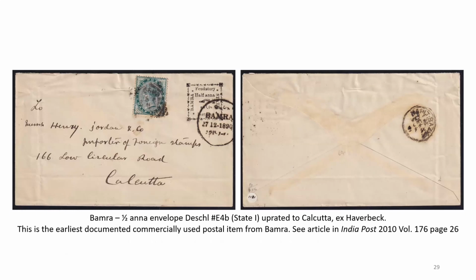Here we have a Bamra postal stationery envelope, this time decimal number E4B, franked with a half anna to pay the postage from Bamra State to Calcutta. This is ex-Halfback. This happens to be the earliest documented commercially used postal item from the state of Bamra. This also appeared in an article in India Post.